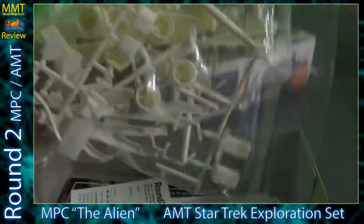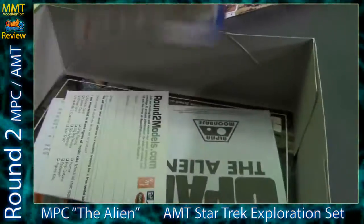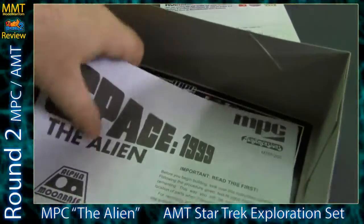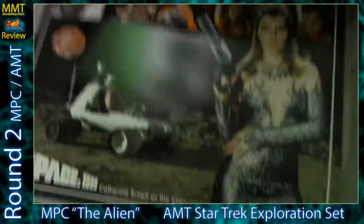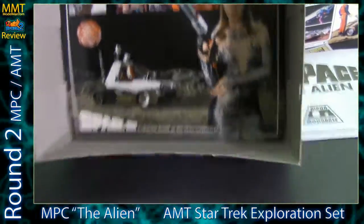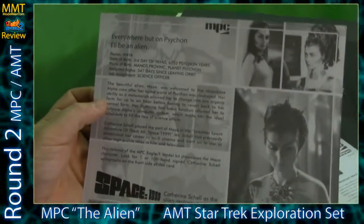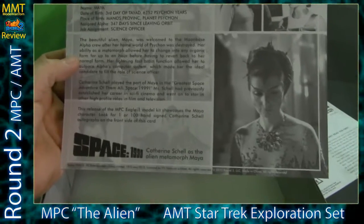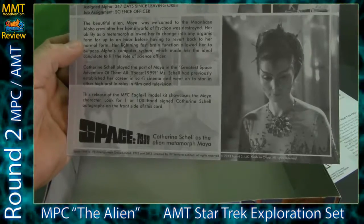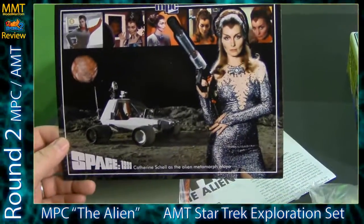Wow, and not much to the rest of the body at all. Definitely haphazardly thrown into a single bag. Some standard round 2 paraphernalia. Oh. The instructions and not autographed. Oh well. Still a really nice print. And just as Nick Tate had a little thing on the back about him, Catherine Schell gets hers. Sweet.